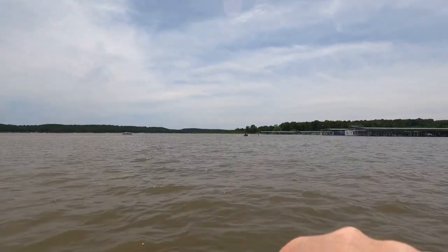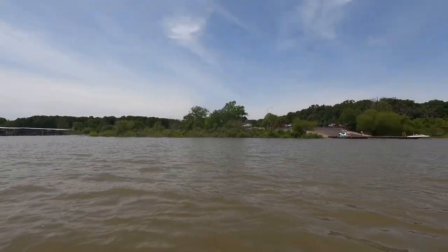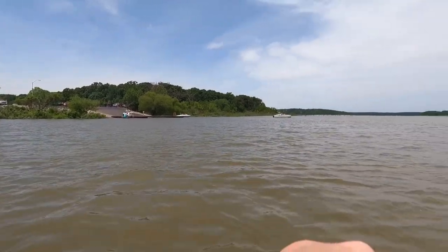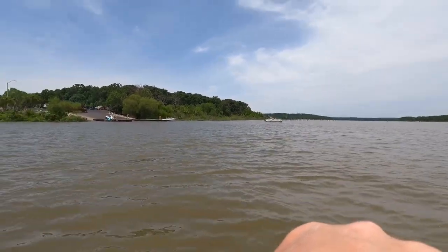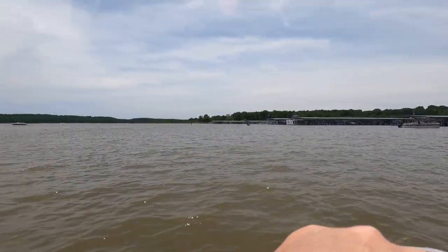It doesn't matter what you got. Get a paddle and a piece of styrofoam, whatever it takes. Just get out and enjoy it, guys, because this is what life's about. Getting out there and enjoying this great earth we're on. All kinds of cool stuff to do.